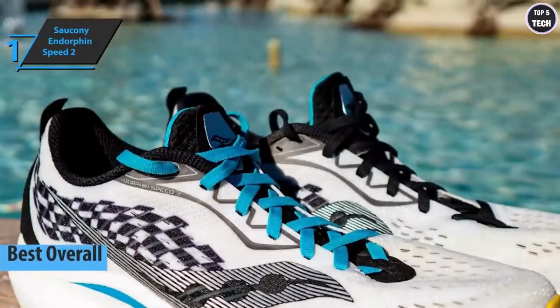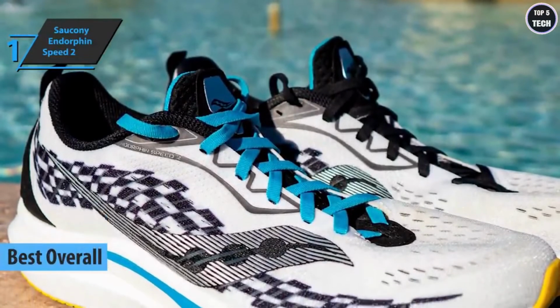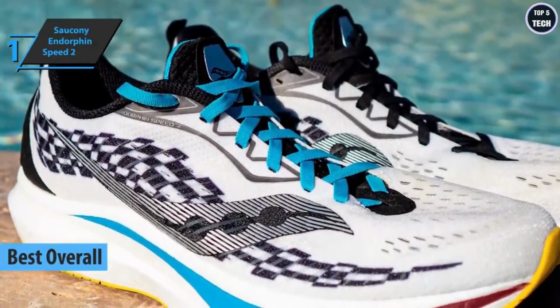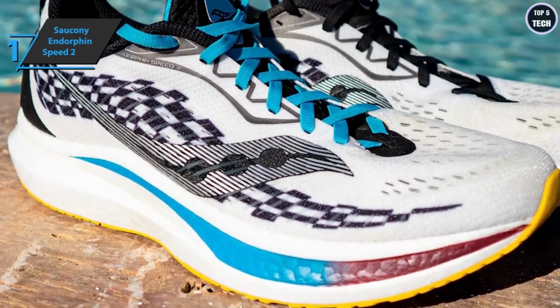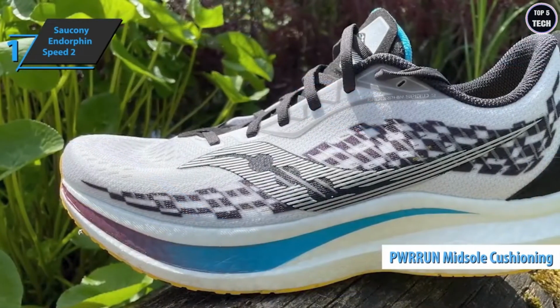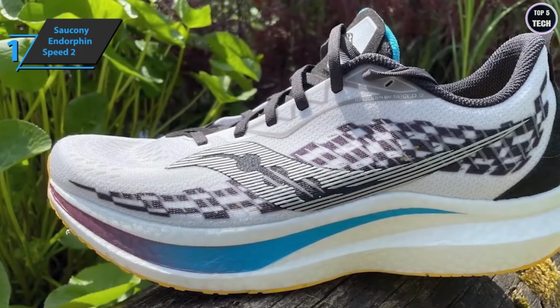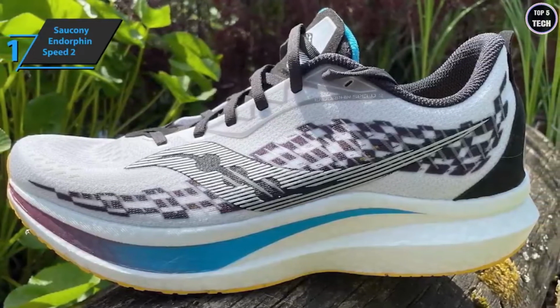Finally, we present you the Saucony Endorphin Speed 2, which quite rightly took the title of the best overall running shoes available on the market in 2022. Unlike the Endorphin Pro, the Speed series does not use a carbon plate. Instead, it features a full-length nylon plate that, combined with Saucony's PWR Run midsole cushioning technology, aims to offer a comfortable feeling of response underfoot. These sneakers are a great companion for running on the tracks, training for short and long distances.